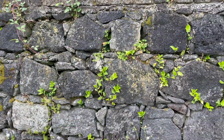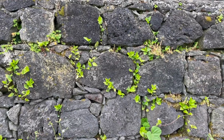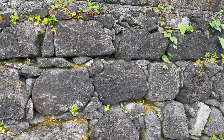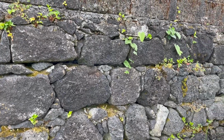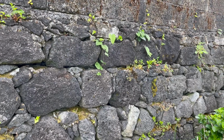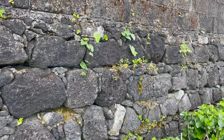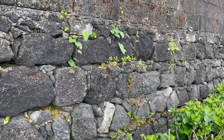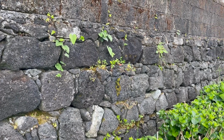One of the things that's fascinated me about the island is these fences, or walls, made out of volcanic stones. Of course, this is a volcanic island. Our guide told us that they've been here for many, many years. Some have even fallen down, and they can't rebuild them because the stonemasons who did them are no longer alive. But they are beautiful.